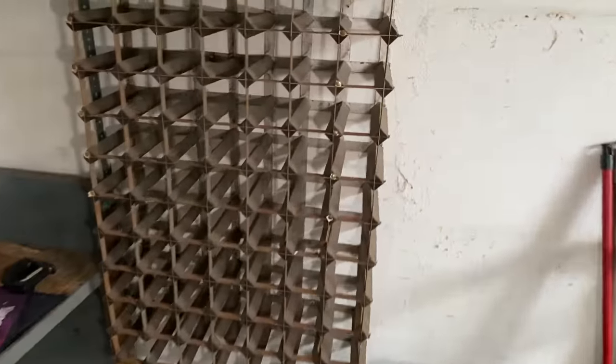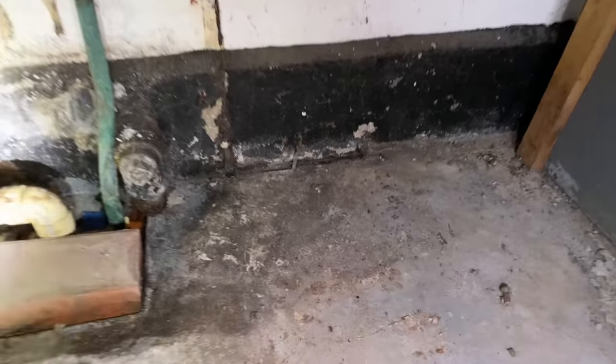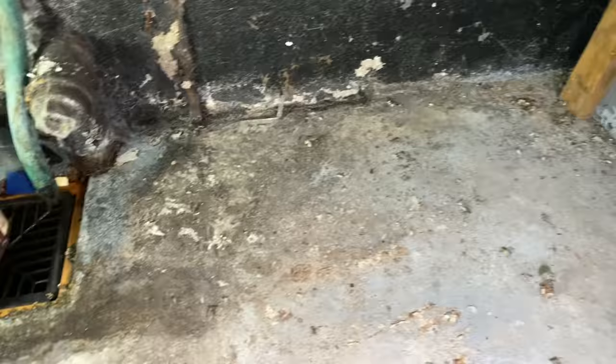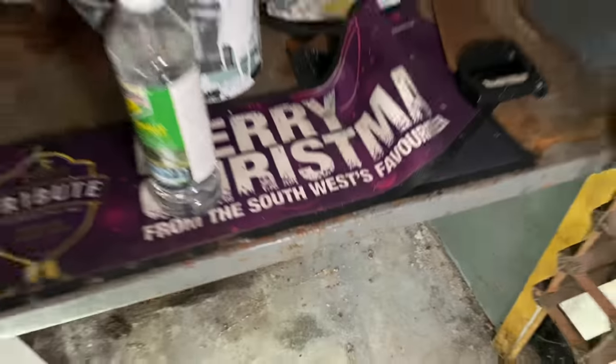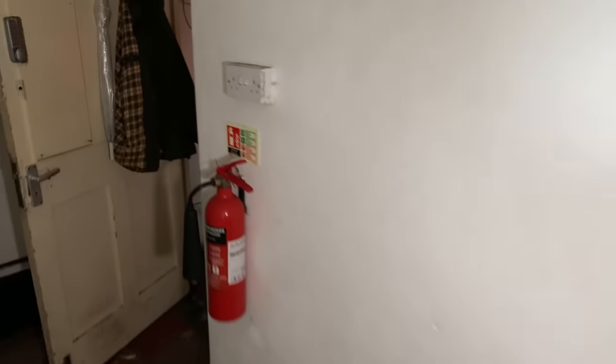So this looks like it could have been the caretaker's cupboard. But we've actually got... Oh, is that coming out the vent pipe? Yes, it is. Is it hot? No, it's cold. So that could be a pressure relief valve which is blown somewhere. So that's fine. This is obviously where they used to keep all the kegs. Okay, let's head back out of here. Gonna check out the other rooms.